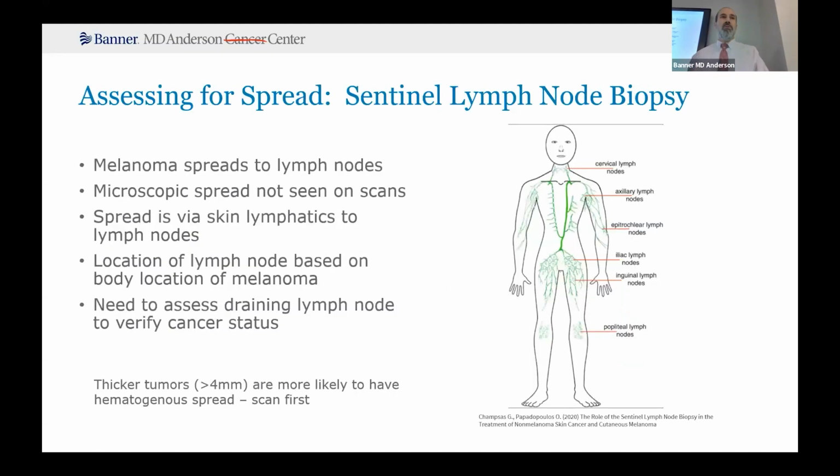So how do I assess for spread? Well, we really have to think of how melanoma spreads. Typically, the way melanoma spreads, it spreads through the skin. It's a skin tumor and it spreads through lymphatics.